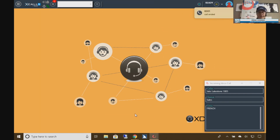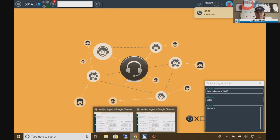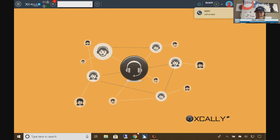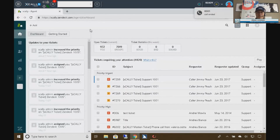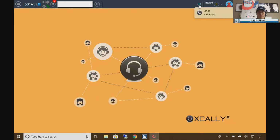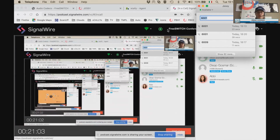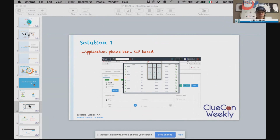And normally this kind of application, as I told you, can be omni-channel. So I need here to close this, and I want to open this application now. What we have done here is to build an omni-channel desktop interface. I'm going to show you later, okay? So this is the first approach, solution number one.